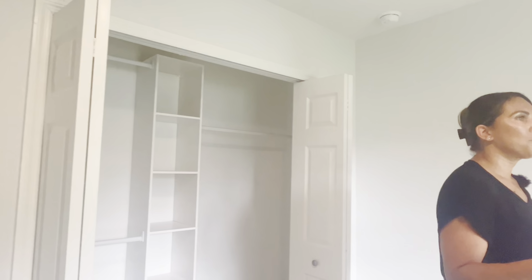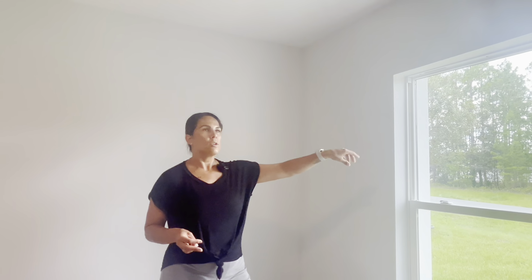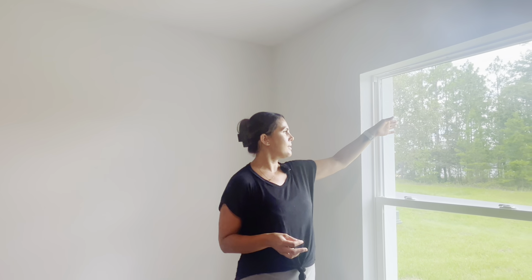And then we have a lot of natural lighting. We have this wonderful window. So this is facing west, so the sun is setting. We have a lot of sun coming right into the bedroom, but it's a cooler time because of the time of the day. So we have a beautiful bedroom here. Let's go take a look at the master bedroom.